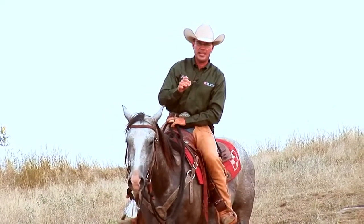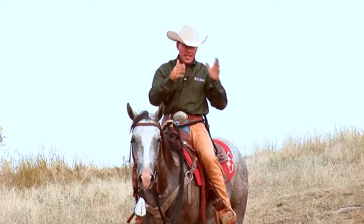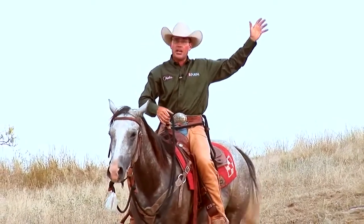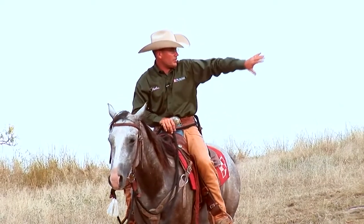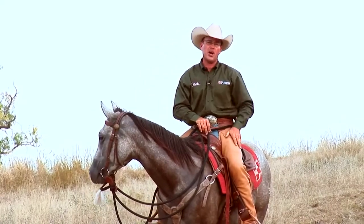So I need to make sure that as he's going up, he's not just in a hurry to get to the top. He's not gaining speed because he feels good and starts bucking halfway up. He's literally just driving with them hind feet. And if you've ever walked a horse up a hill this steep and asked him to just walk up it, then you know what I'm talking about.